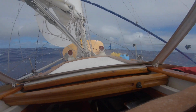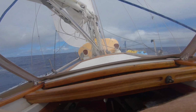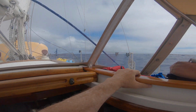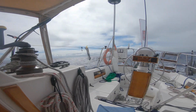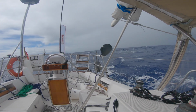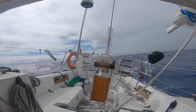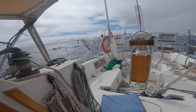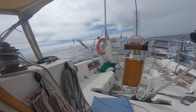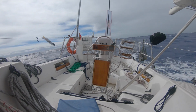Here's the foredeck with just the staysail going. So it brings all the effort closer to the mast. You can see the deck is fairly flat, so not a whole lot of heel. Ralph seems happy, steering away. I think we can squeeze a bit more. Maybe a little bit more downwind, but I don't want to push it, otherwise we get into irons, downwind irons.